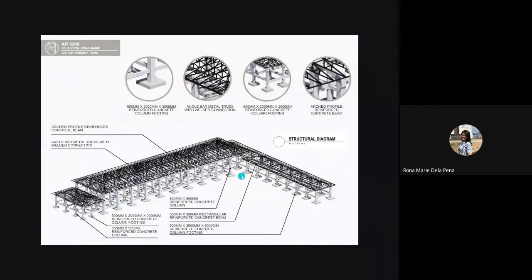So the structural diagram, the roof makes use mostly of a truss system with angle bars as its main material. I've shown here the details of my footing. I have two kinds of footing, a smaller one and a larger one. So 3,000 by 3,000 millimeter and a 2,000 by 2,000 millimeter.